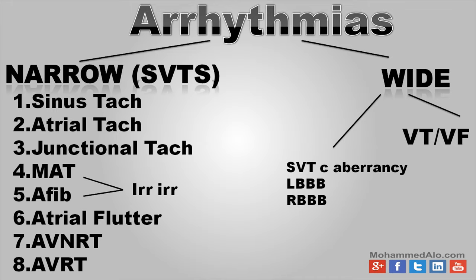So now you have three without a P wave: junctional tachycardia, atrial fibrillation, and AVNRT. AFib is easy to figure out. It's irregular, irregular. But what about junctional tachycardia? If you have somebody tacking away at 110, 120, how do you know he's not an AVNRT? Well, the way you know is the rate gives it away.